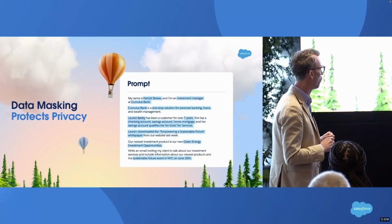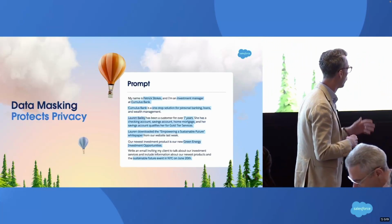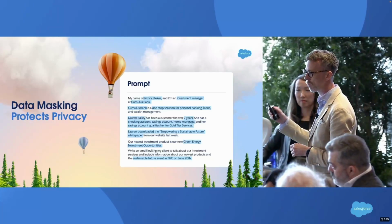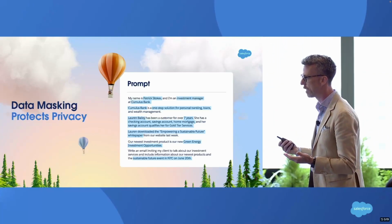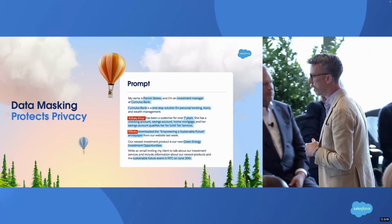So if we go back to our prompt, let's look at data masking. So as I mentioned, I have some PII data in here. I have Lauren Bailey. That's personally identifiable information. That's information that I don't want to go out into the prompt. So we have a technique called data masking. We can simply mask that data, and now that PII data does not travel across on the prompt with it.